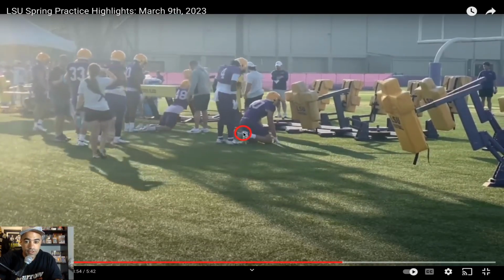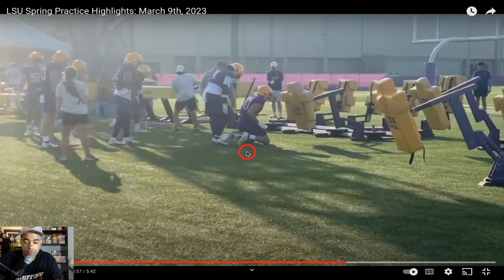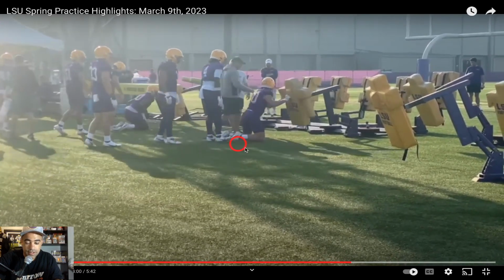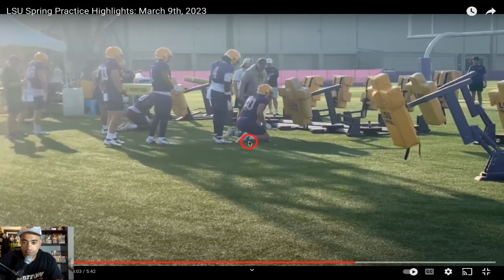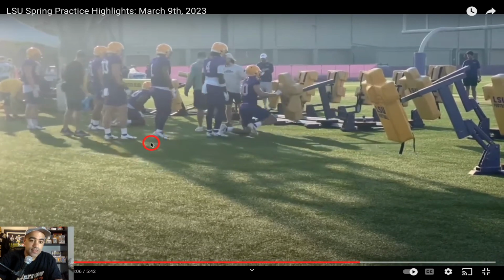Here's Harold Perkins working with Whit Weeks. So this is Perkins' old jersey number. There you go, working on fighting off blocks and getting a good extension, reading the blocks. Good stuff.